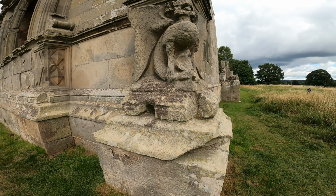So that's it. That's Moreton Corbet Castle done. Got some pretty cool photos. Yeah, it's really nice, isn't it? Yeah, we're going to go over Church Stretton Way now to a place called Stiperstones.